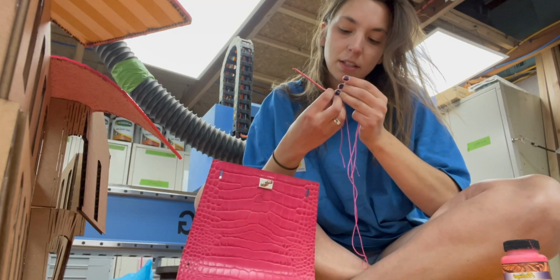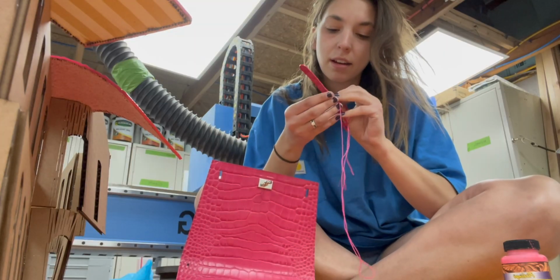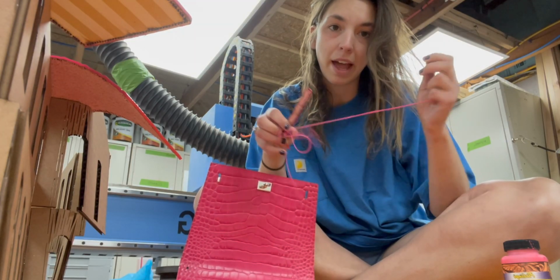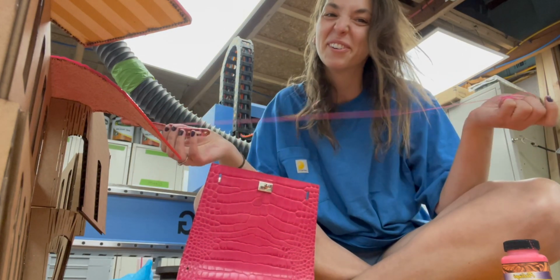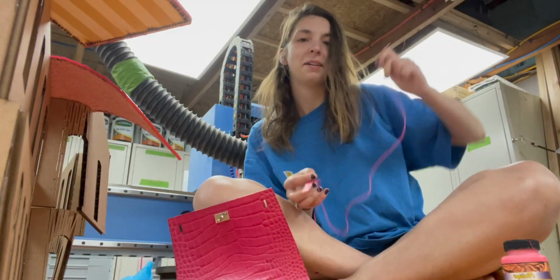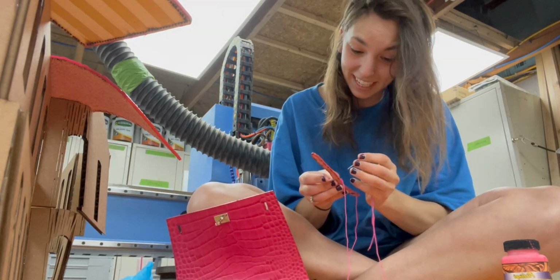You know what, honestly, to be honest at this point, just buy the bag. Like 40 grand sounds like a steal. I'm not quitting. Just get it right. I'm going to do it. I just don't feel like doing it.